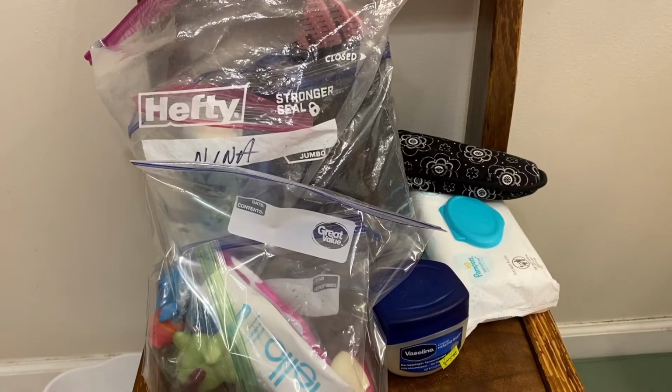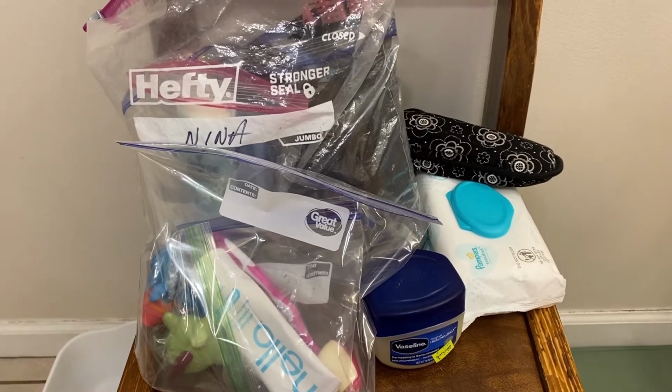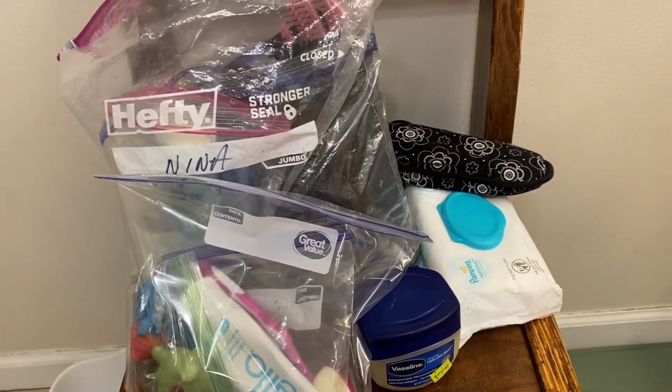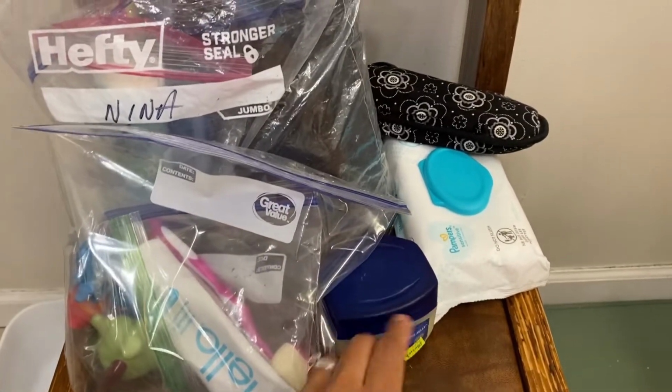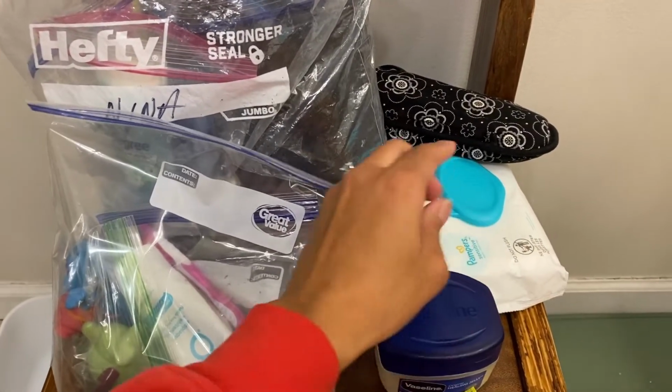Okay, so now I'm going to move on to some of the items that are primarily what I will pack for myself. And again, just trying to minimize and keep it simple. All right, so here is my current stash. I'm sure that there will probably be a few other items that I will include in it, but let's start off here. Vaseline and wipes.